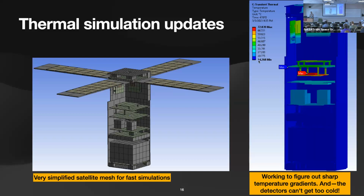So thermal team, this is a super simplified mesh of the CubeSat. You can see that they basically broke it down into large chunks, so it makes simulations a lot faster, and it makes them more meaningful because it's easier to digest what's going on, and then trying to figure out why some of these temperature gradients are so sharp. You think this is the GPS or the flight computer here. It's at like 70 Celsius. Why is that so hot and not conducting heat out to the spacecraft body, which is at 15 C? So trying to figure out that sort of thing, and also making sure the detectors don't get too cold, because that can make them stop working.